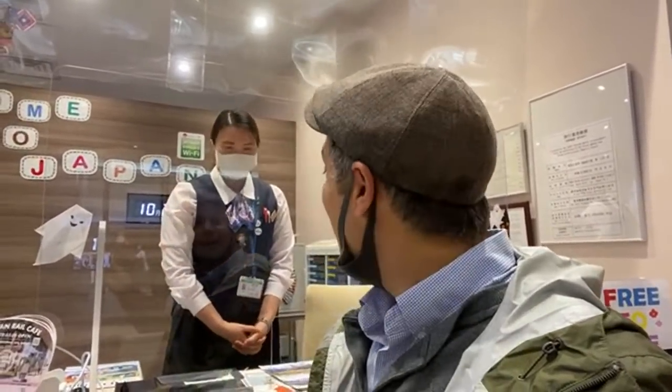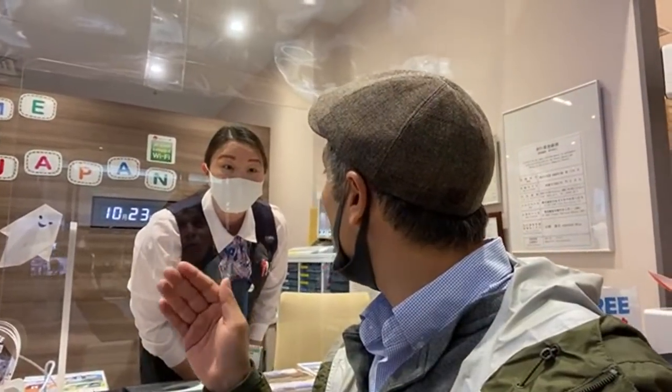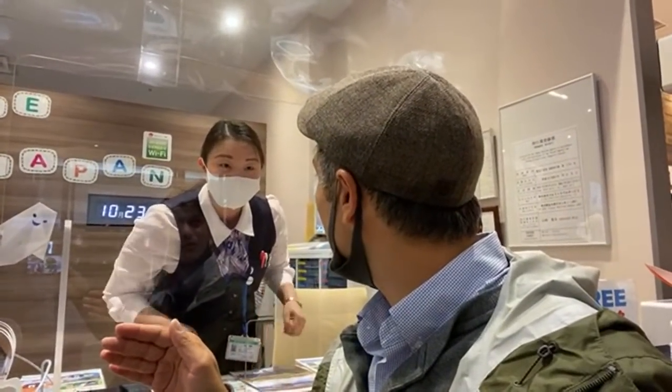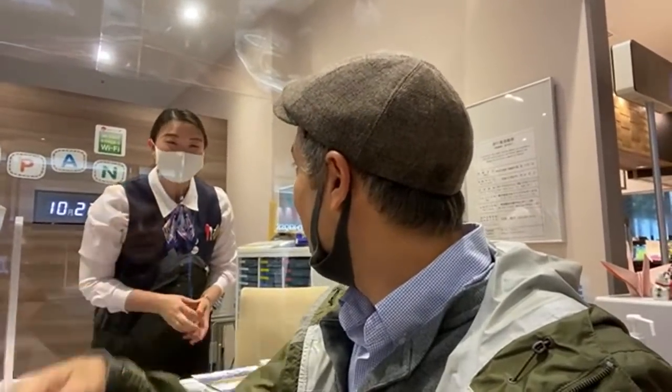I'm going to lose that ticket. Don't lose your ticket. Only 3 days. Kodomo wa nansai kara daijoubu desu ka? What? How old is a child? 12 years old? 6 years old? Okay, sorry. Everyone over 6 years old. Rokusai. Yeah. Over 6 years old is considered to be not a child. So, good question.